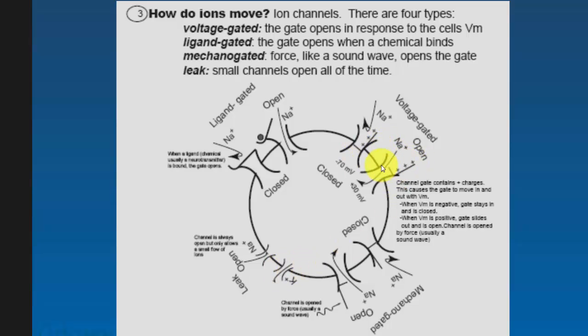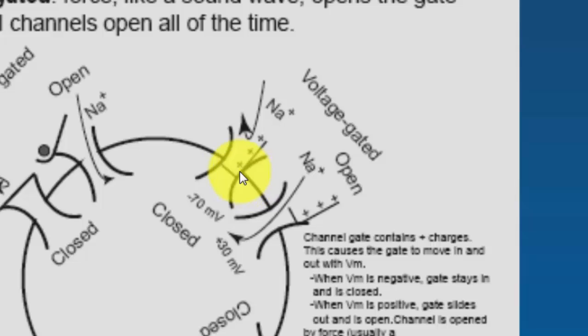Voltage-gated, the way they work is they have a positive charge attracted to the gate. So here's the gate closing the channel, and it's attached to some positive charges. If the inside of the cell is negative, then these positive charges are attracted to the inside of the cell, and the gate stays closed. Let's say the inside of the cell goes up to plus 30 millivolts. Well, now those positive charges are not attracted to a negative inside of the cell. The inside of the cell is not negative anymore, so the gate slides open and the channel is open.